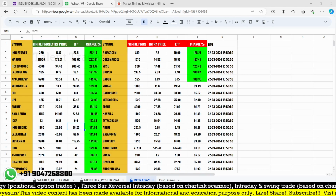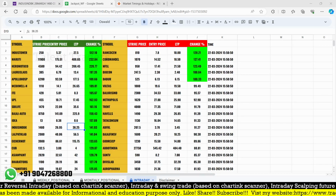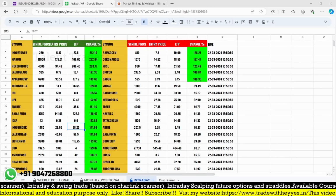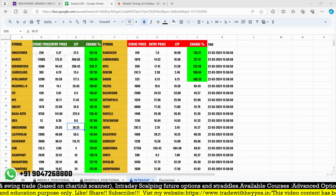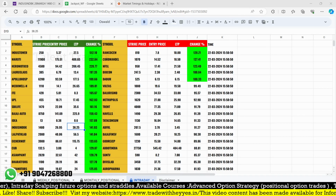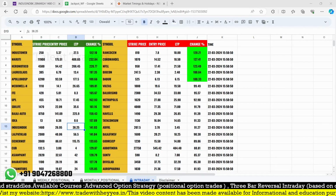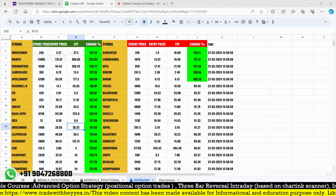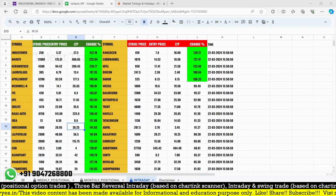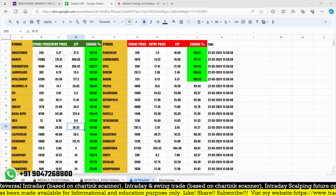Let me try to update, and once we update this sheet, you will get the new data for next week. The strike price, entry price, everything will change. It will not be the same as last week. So weekly is going to update, and intraday is going to update. Monthly will not change, because it changes on the first of every month. We have to find good liquid and quality stocks by using our concept, and that is what an advanced option strategy is.